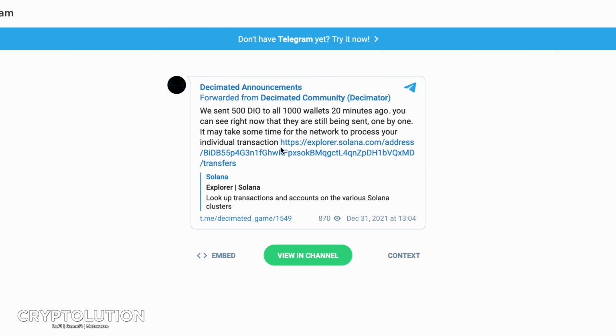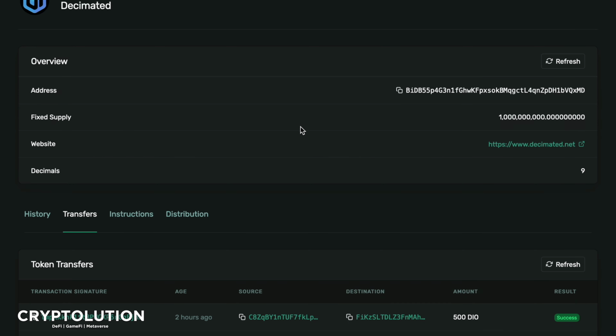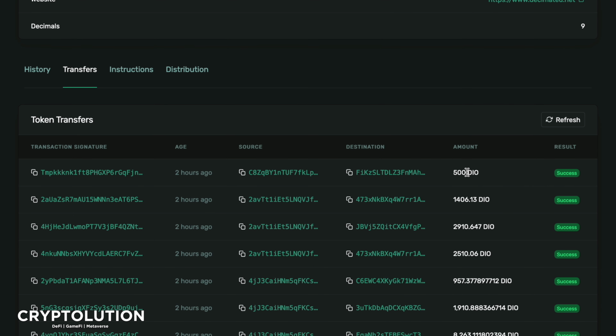Well, recently, they just sent out 500. This was posted on December 31st. So we sent out 500 DIOs to all 1,000 wallets 20 minutes ago. So this is actually still ongoing. If you click on this link, it'll take you to the Solana Explorer, and this will show you where the 500 DIO tokens have been released.